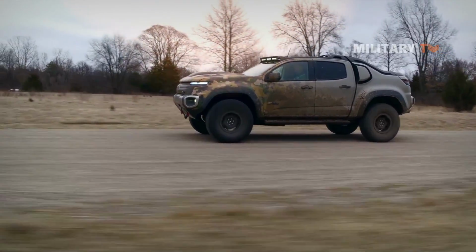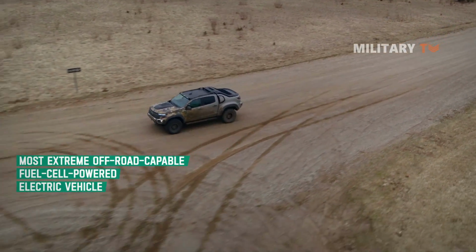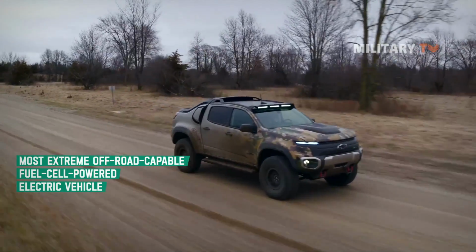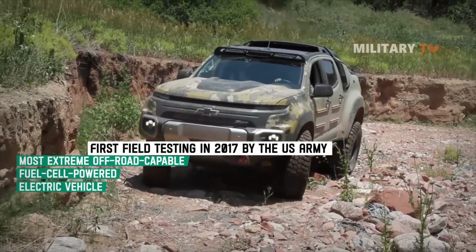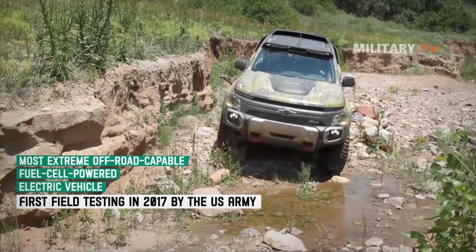Chevrolet Colorado ZH2 is the most extreme off-road capable, fuel cell-powered electric vehicle ever from General Motors. Unveiled during a conference of the Association of the U.S. Army in Washington, D.C., the Chevrolet Colorado ZH2 began the first field testing in 2017 by the U.S. Army to evaluate the effectiveness of a hydrogen fuel cell powered off-road vehicle in mission settings.